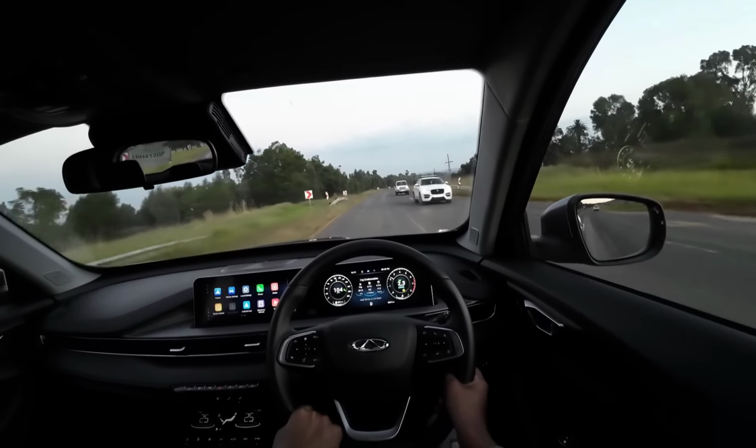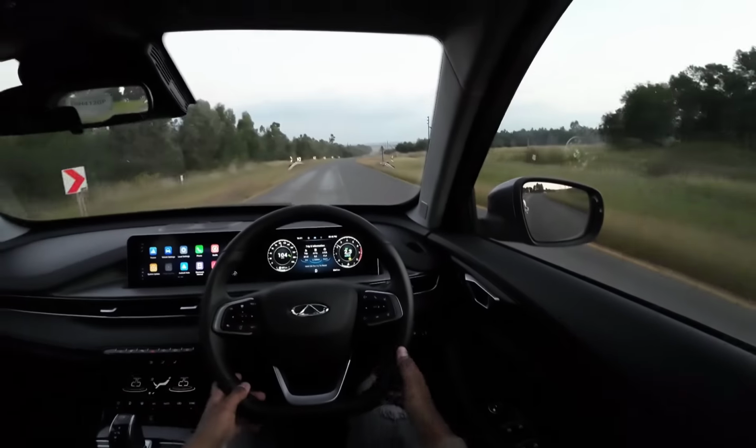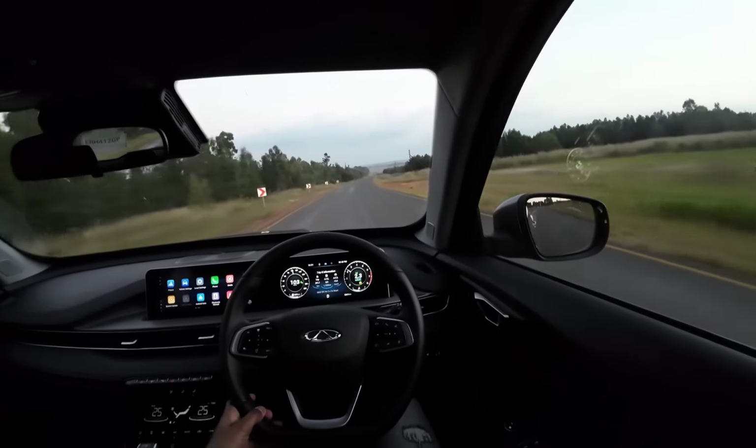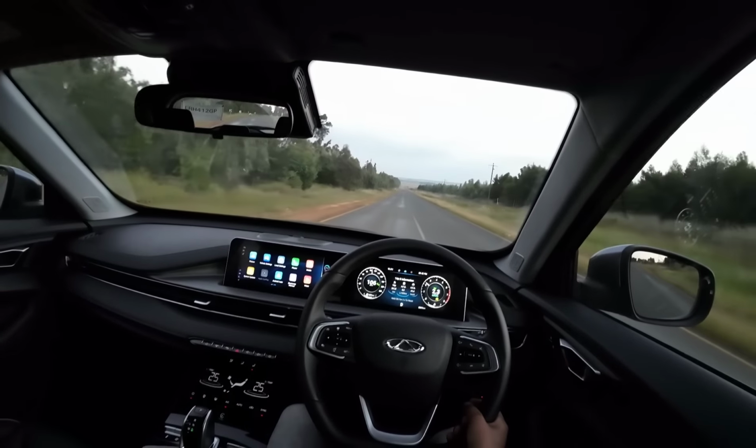So I know that over the long distance, sometimes under thighs can be a little bit of an issue, but this one, you get electric adjustments for the driver's side. For the passenger side, it's only manual, of course.